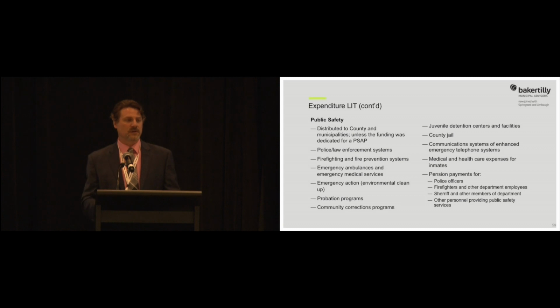No increase in income tax is popular, but you oftentimes find that it's easier to sell to your constituents that we're increasing this tax for public safety. And that's easier to sell than increasing a tax to fund a jail or maybe to pay employees. So I think that's one reason why you've seen so many counties adopt the public safety tax.